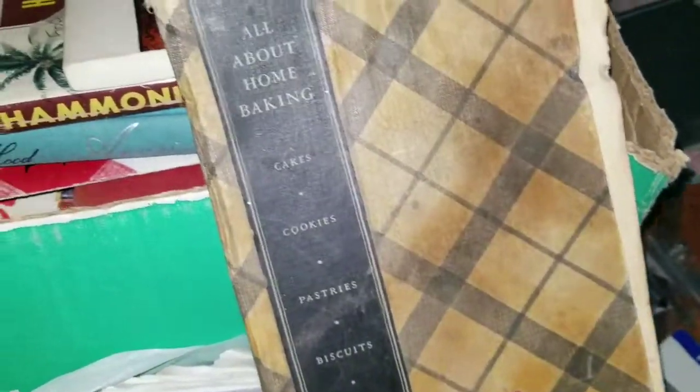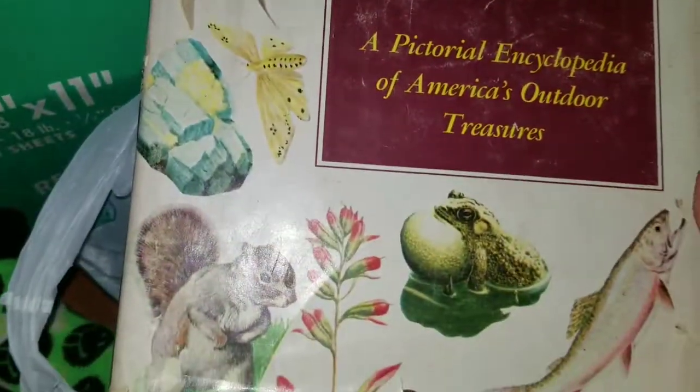I kind of like the cover too. Just use it on a very vintage journal. And here's another one. So actually I got a bunch of these cookbooks, so I'm going to be making paper packs.